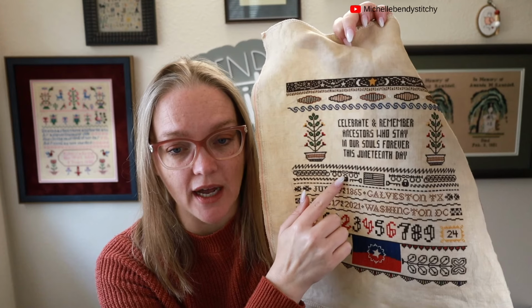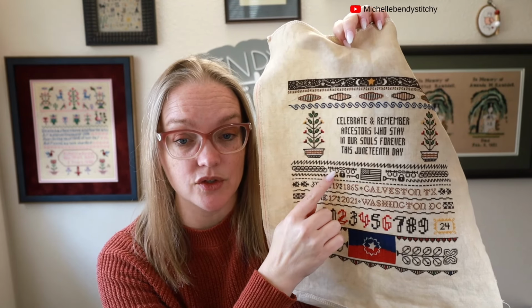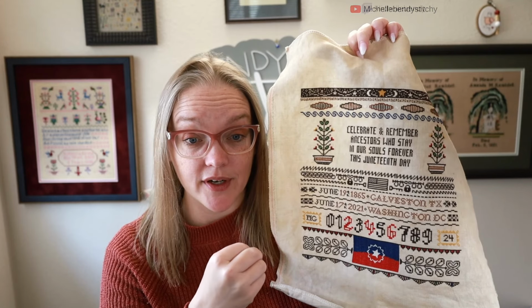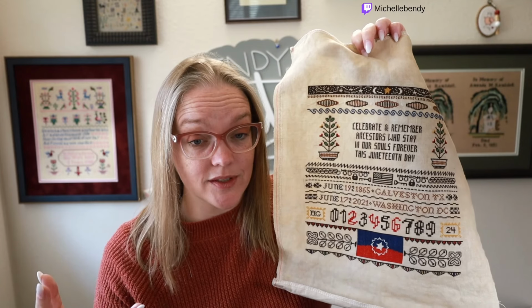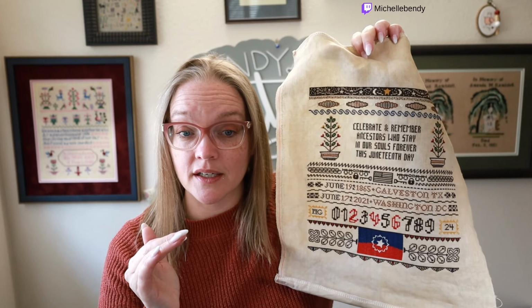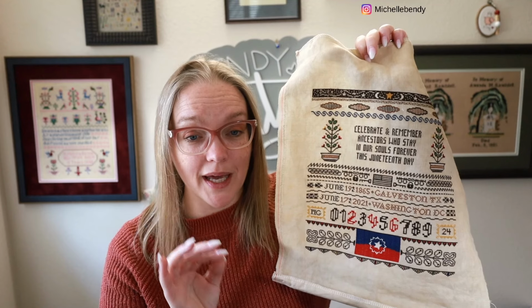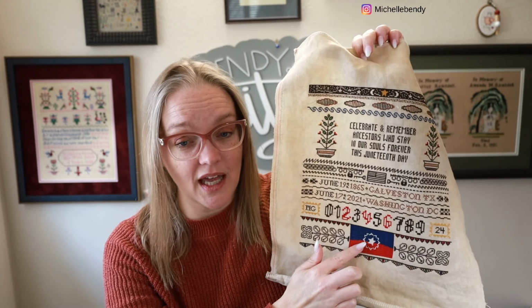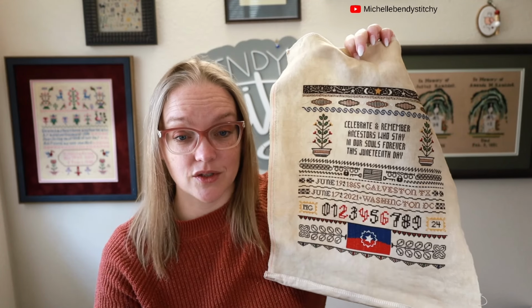Like those are shackles, right? We're talking about enslaved humans here. Those are shackles. Those are boats that were used to bring Africans over to America as enslaved people. This is a heavy sampler. This is not a light, fluffy, fun sampler. And yet, stitching on it was both meditative and soothing. Even this flag with 1,881 stitches, meditative and soothing.